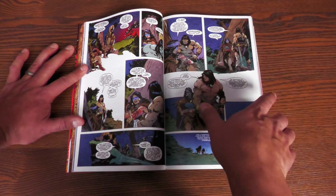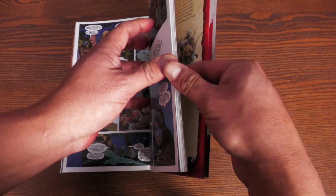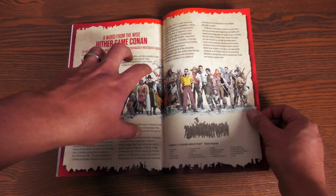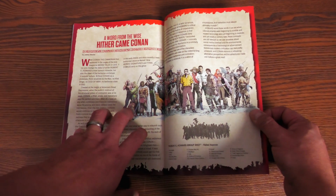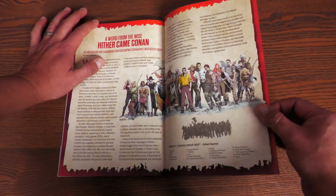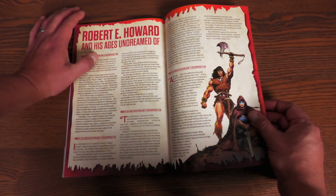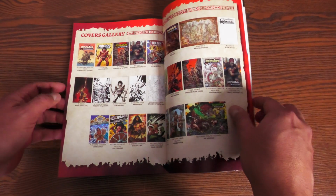This is beautiful. I'm going to show you a couple of the extras in the back, and then I'll talk about the spoilery part of the book. You have a couple of articles back here by Jeffrey Shanks, who talks about a word from the wise, hither came Conan, talking about the other Robert E. Howard characters, not just Conan the Barbarian, but also characters like Solomon Kane or Kull. And then the ages undreamed of right here, breaking down a little bit of who Conan is and his background.